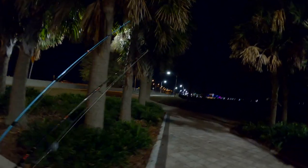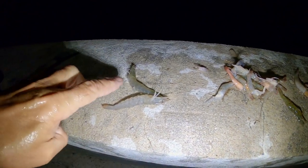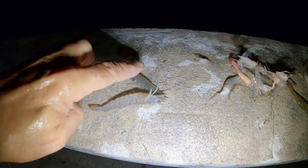So I'm actually back over here at that pier that I was at earlier. We up here on the bridge. See if we can get a snook. I think looks like all my shrimp are dead, guys. Maybe that one's a little bit alive.